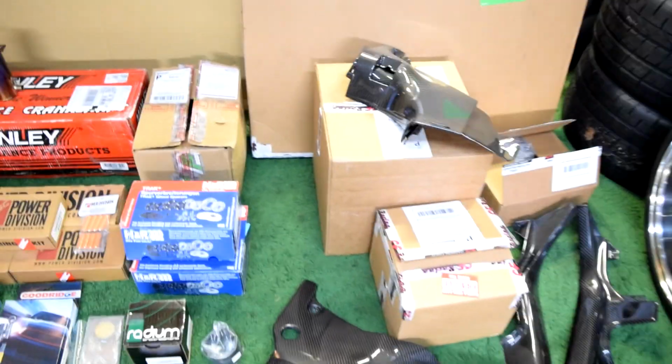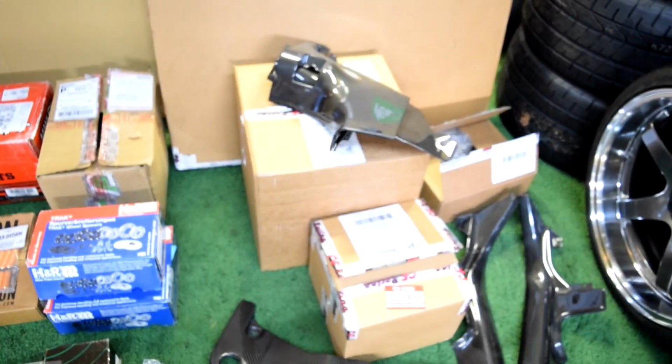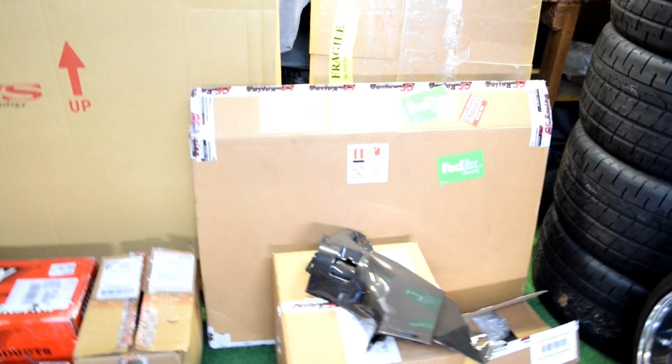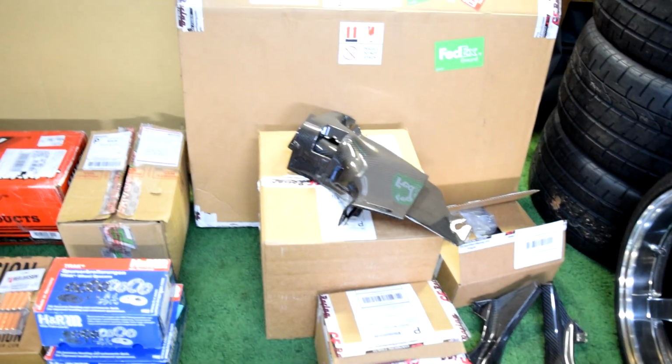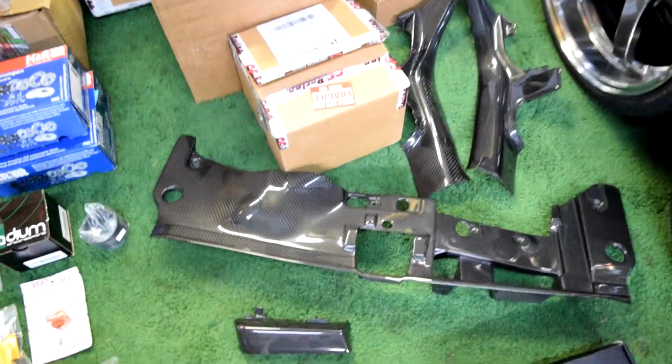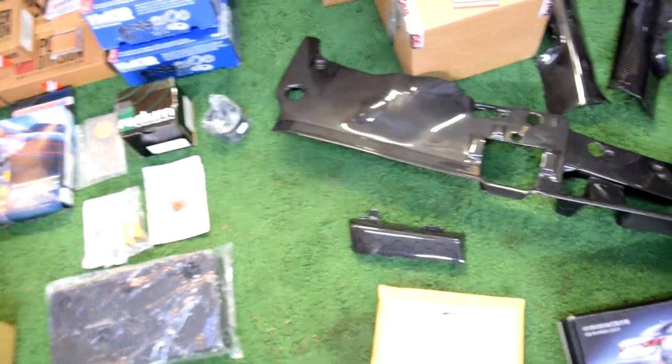Down here, I have many carbon fiber components from Carbon Fiber Racing. If you've ever heard of them, you know how expensive they are. I got everything from the far front seal all the way down to the rear. I have this component for under the engine bay. I have this for next to the steering wheel.